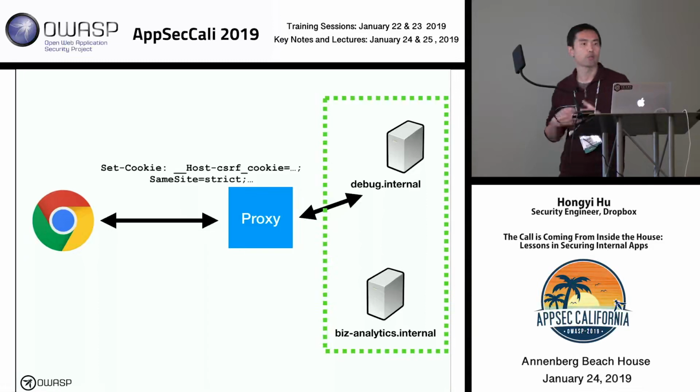What we can do is we can have our proxy set a new same-site cookie. We will have it in same-site strict mode, which means that this cookie never gets sent on a cross-site request. And what this does is this tells the browser now when a request is cross-site and when it's not.